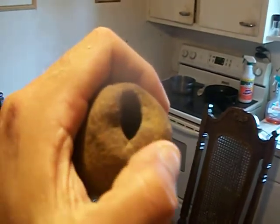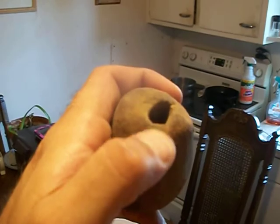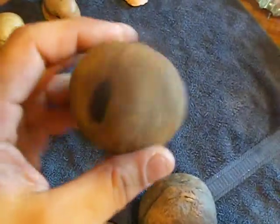Look, there's a peck mark right there. Kind of some right here. It just makes you wonder if they didn't knock that rock and get whatever was in there out, or whatever they used it for, whatever was in there. That is neat.